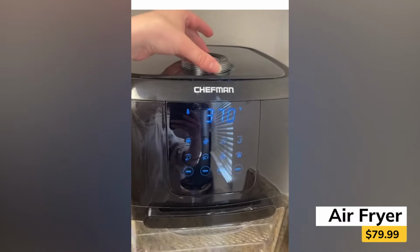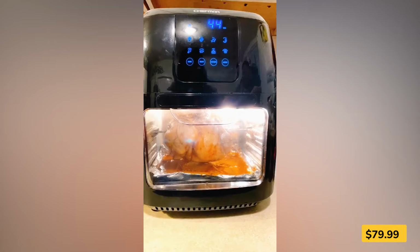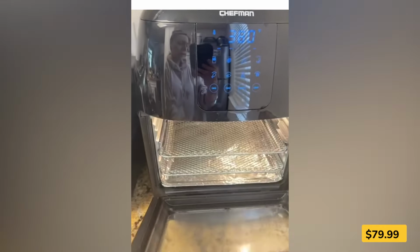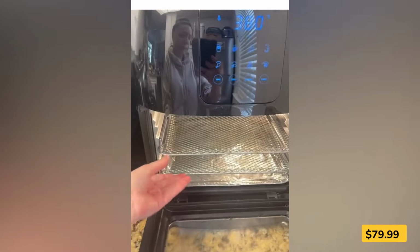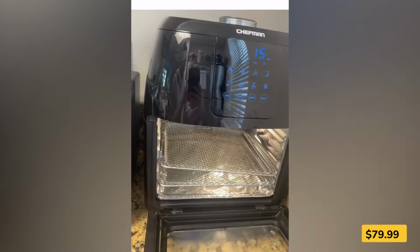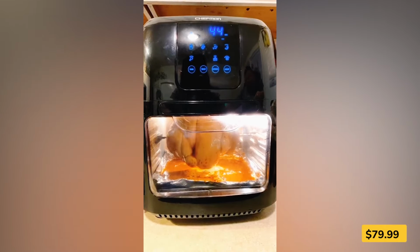Tired of juggling multiple appliances? This digital air fryer does it all. Air fries, bakes, roasts, dehydrates, and even rotisseries your favorite meals. The large viewing window lets you watch your food crisp up, while the 17 preset modes handle the hard work. It cooks faster than a traditional oven, uses almost no oil, and fits enough food for the whole family. Truly a kitchen game changer.